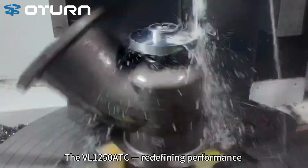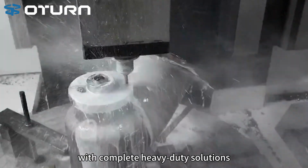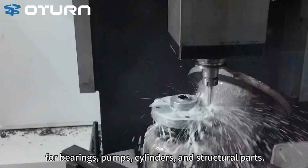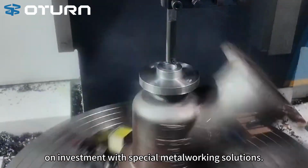The machines are redefining performance and precision for large part manufacturing with complete heavy-duty solutions for bearings, pumps, cylinders, and structural parts. We are your partner for providing excellent returns on investment with special metalworking solutions.